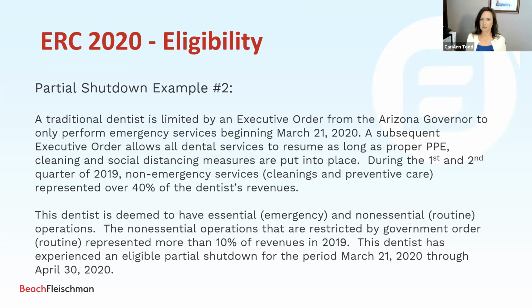They're not the only examples. There's like a 20-page IRS notice that you can go through that will go through all the different ways, and there's a lot of examples in there about partial shutdowns. But I felt like these are two that everyone could understand as a consumer, what we mean when we're talking about a full or partial shutdown in terms of the ERC.